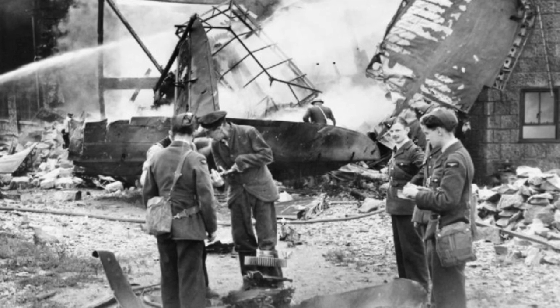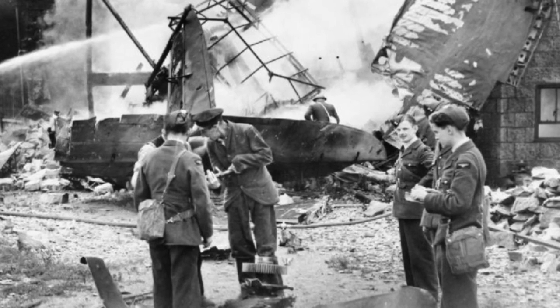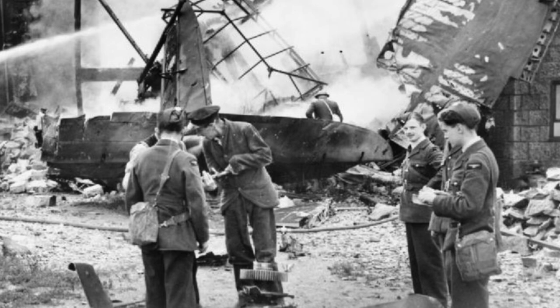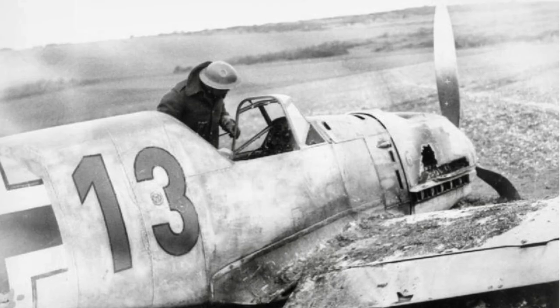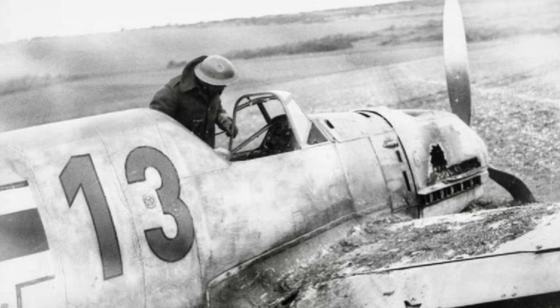Here, civilians and RAF airmen are inspecting the burning remains of a Heinkel HE-111. This was shot down by RAF fighters over the northeast coast of Scotland, and it crashed onto a house in July 1940. I'm not normally superstitious, but I might have a rethink after seeing this one.